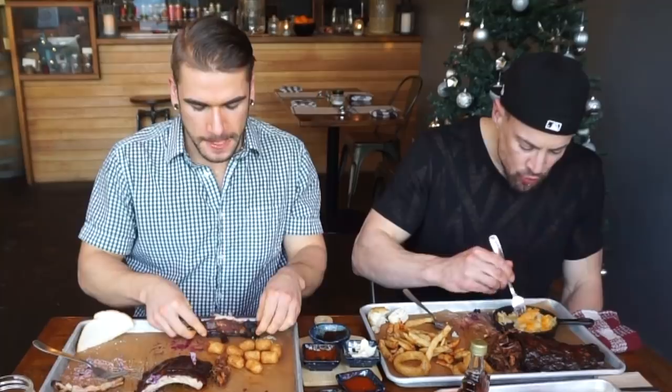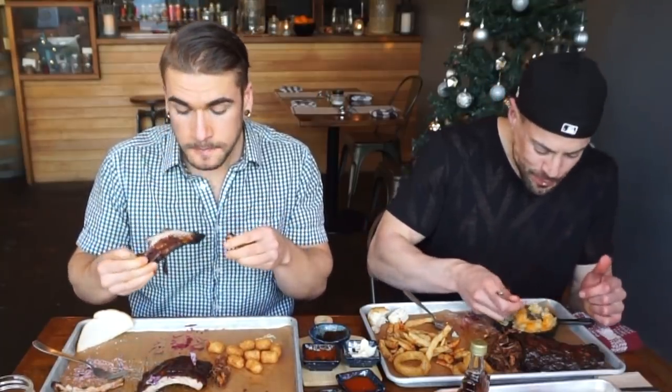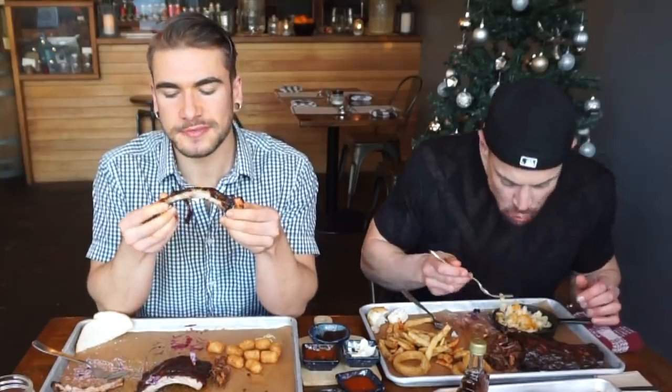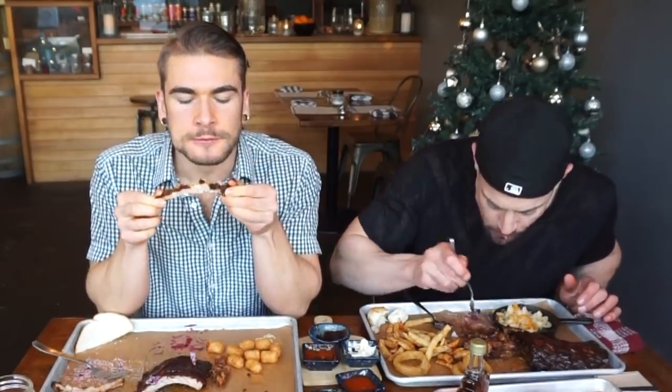There you go, I have to finish at least one rib to be able to speak on it while I eat the second one. It's pretty good. I like it. I'm not getting a lot of smoke from it. It's a well-cooked rib, still has texture to it, it's not overcooked. The sauce definitely adds a nice flavor to it.